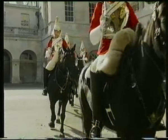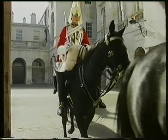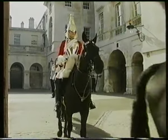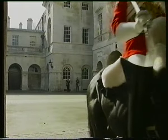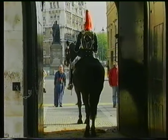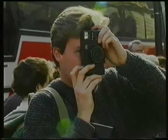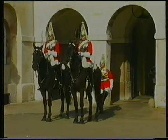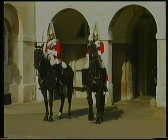The Queen's Life Guard has sentries on foot as well as horseback, and there's a good deal of competition for the mounted jobs. It's decided by turnout. Those with the smartest uniforms get the mounted duty in the sentry boxes. They are referred to as box men, and it's this job in front of the public that everyone wants. Now, the new box men from the Life Guards are ready in the yard for a final inspection.